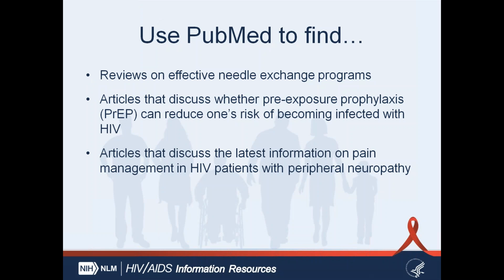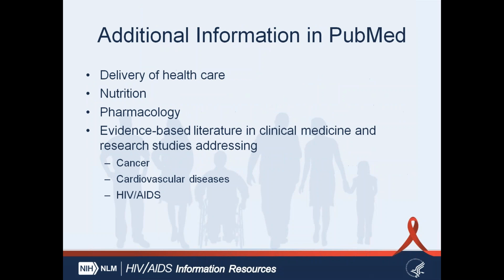So you can use PubMed to find reviews on effective needle exchange programs. Articles that discuss whether PrEP can reduce one's risk of being infected. Articles that discuss the latest information on pain management. You can find this kind of information. You can find additional information on delivery of healthcare, nutrition, pharmacology, evidence-based research.